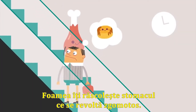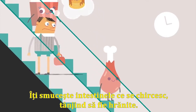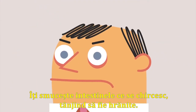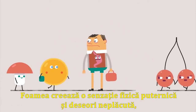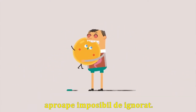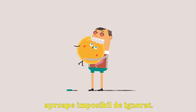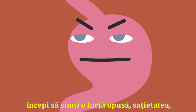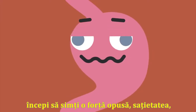Hunger claws at your grumbling belly. It tugs at your intestines, which begin to writhe, aching to be fed. Being hungry generates a powerful, often unpleasant, physical sensation that's almost impossible to ignore. After you've reacted by gorging on your morning pancakes, you start to experience an opposing force, fullness.